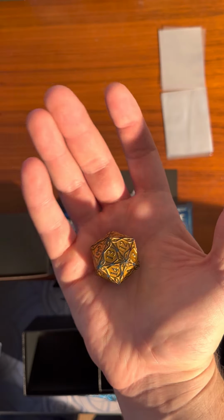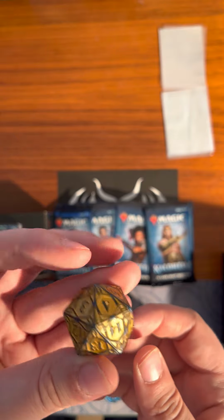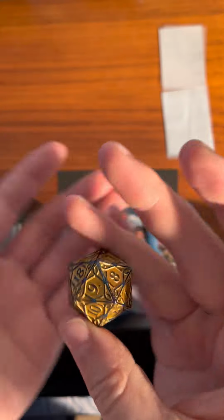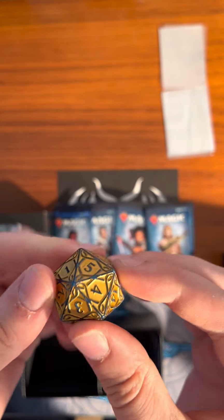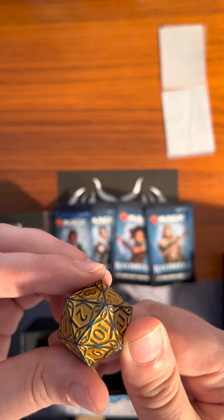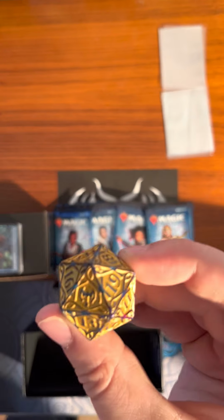First of all, look at this beauty. This is the best, and I know I just showed this in the other bundle video. If you watched that, this will be redundant, but it is the nicest oversized D20 in existence in terms of these bundles. Where's the 20? The Kaldheim symbol. Am I blind? Am I just unable to find it? Whoa, whoa, whoa. There it is.